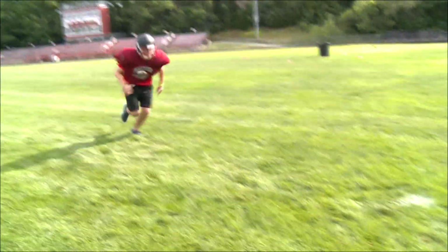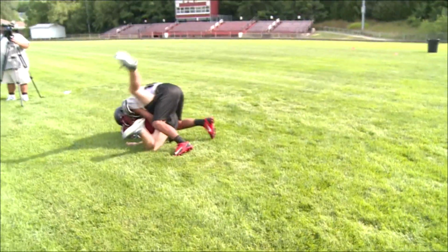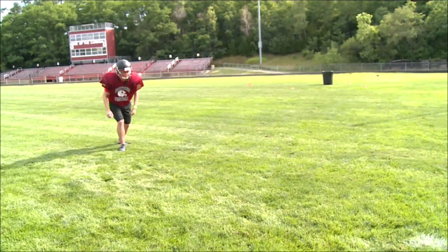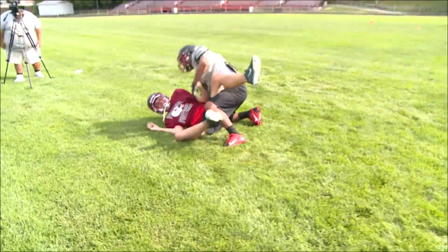And then we like to tell guys, you must play this game with reckless abandon. The faster you play and the harder you play, the less likely you are, believe it or not, to get hurt. It's the guy that's timid, who's maybe not as physical as he needs to be, those are the guys that are going to get hurt. So we teach our guys to run downhill and run through people and then always finish the play.